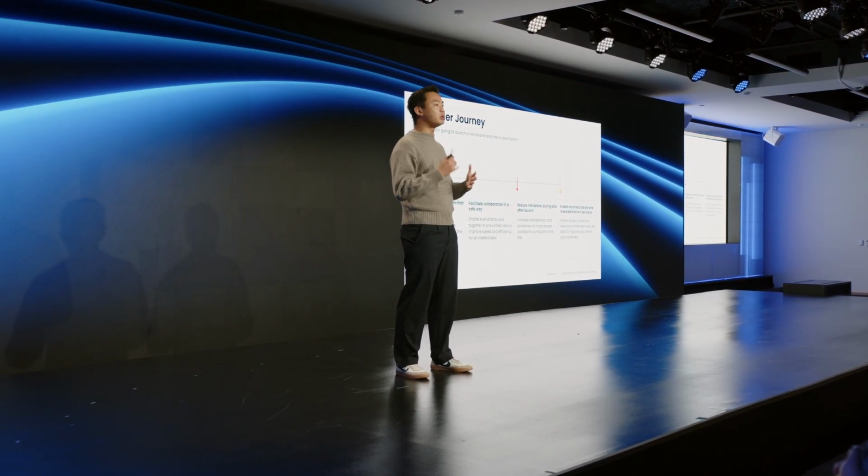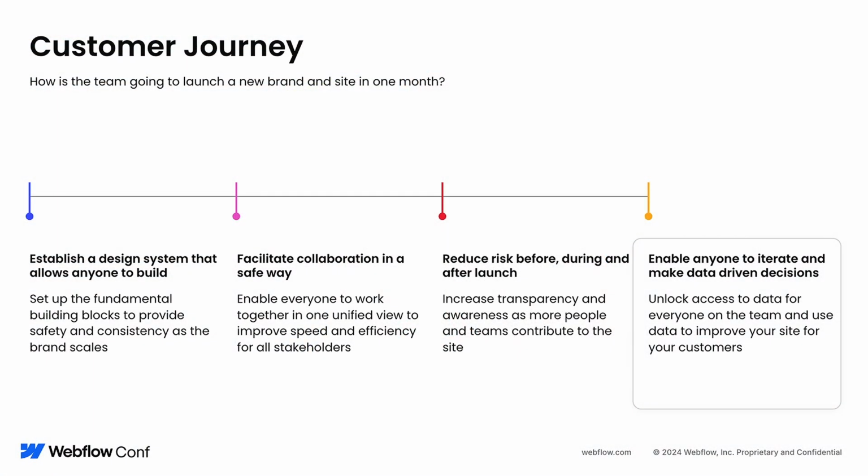So even with multiple people collaborating and making updates, there was still accountability and transparency throughout the whole process. Everyone was able to give feedback on new changes. Paul was able to do his final review in one central place. Now, normally this is where the story would end. The site is launched, everything went smoothly, but we're actually going to continue the story to see how the team uses data to continue to fine-tune the site.